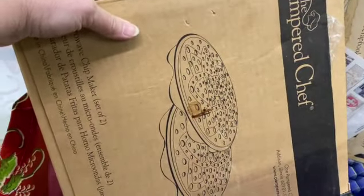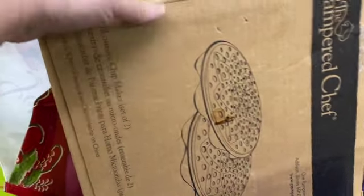Anyway, got those. And got a Pampered Chef microwave chip maker. Try that out. Some of the vintage needles. They're pretty.